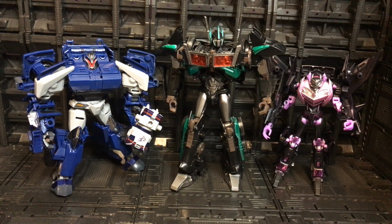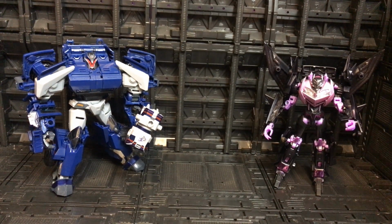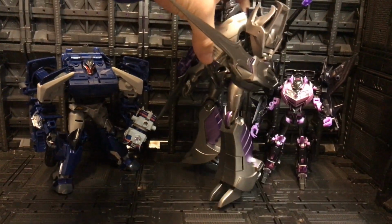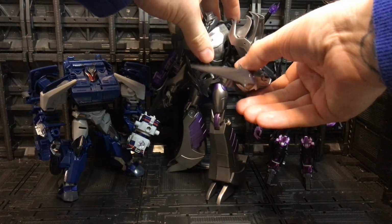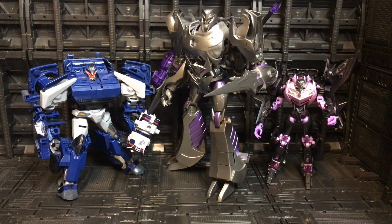I think overall this Prime is much more detailed and probably of slightly better quality, but overall they look good, and they wouldn't be themselves without their master Megatron. So this is the APC version of Megatron, and they look okay together. Megatron is absolutely massive here though, so they don't scale all that well, but if you believe that Megatron as the leader should be bigger than everybody else, then I suppose it makes sense.